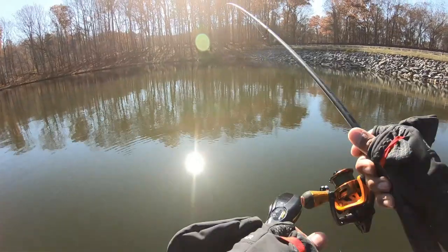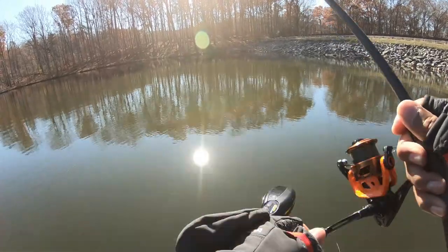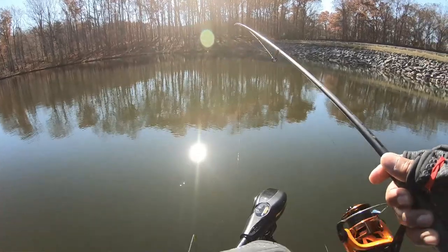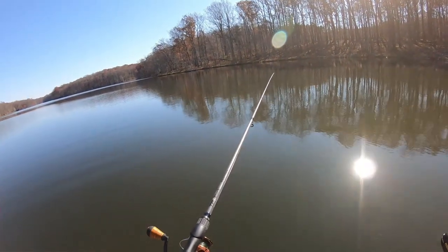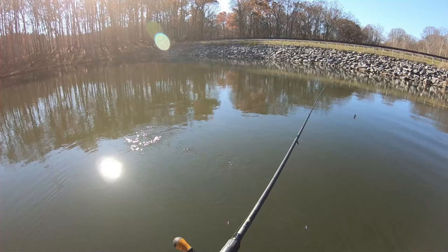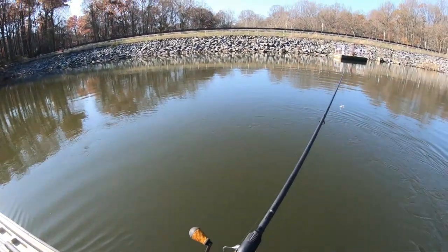The idea today is just use my graph and troll around this lake. I don't have a lot of patience. I'm big on sight fishing, so I like to fish structure or cover, and that's where my most comfort is. Graphing around, looking for fish, I'm gonna develop that skill a little bit better and that patience. But that's what I'm gonna do today. I'm gonna graph around, just really go around this lake.